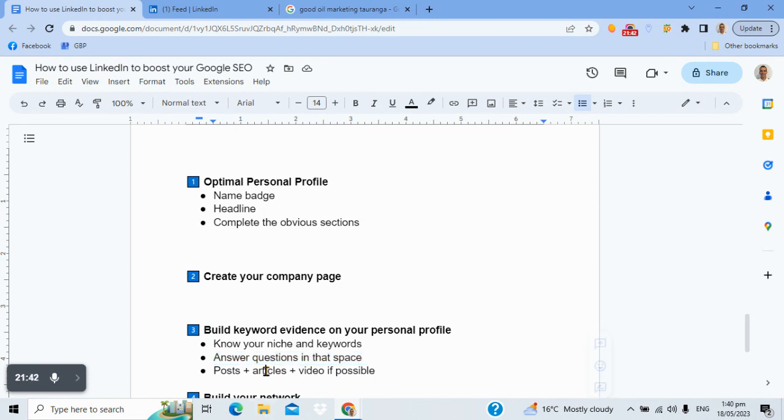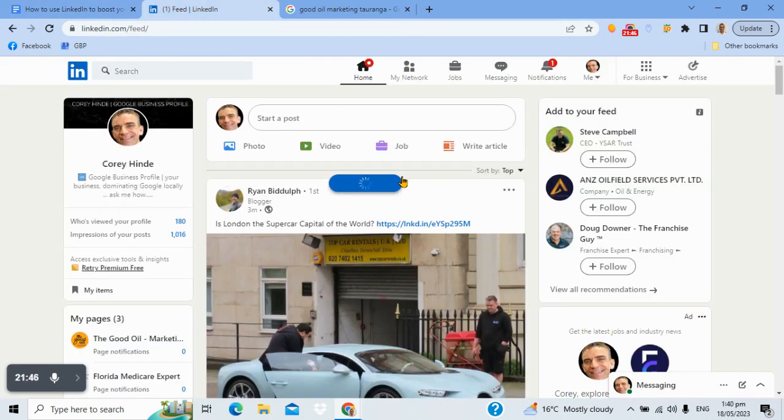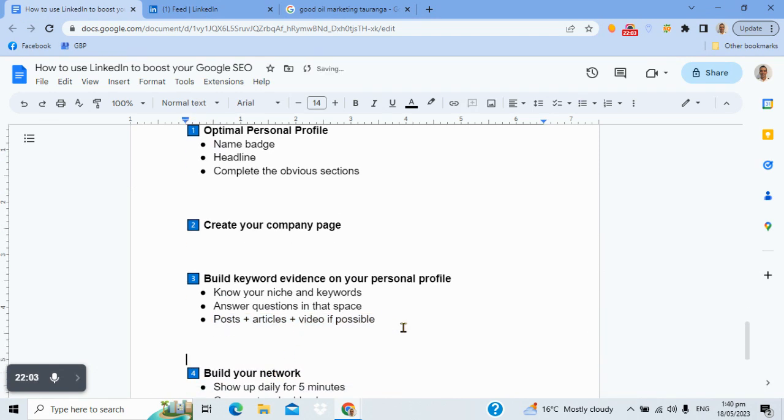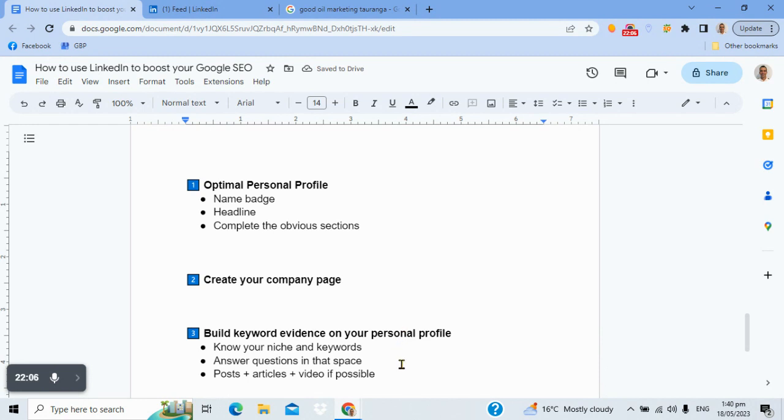Then we're going to use that information as posts, even articles. So you could write a full article. You could do a photo about that topic with some words. You could do a normal post. You could upload a video. You could write a full article. So we can work through all of those possibilities, and they will all help us to tell LinkedIn what we do, which in turn tells Google what we do.